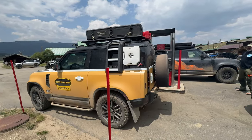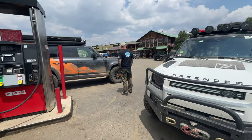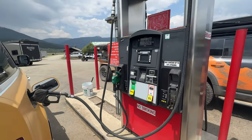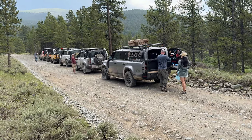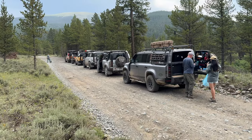We made a stop at the Taylor Park Trading Post. It's the only gas station around. There's only one pump. It's taking a while for all of us to get through it, but it's really the only choice we have. Right now we are at the trailhead of Tin Cup Pass. Everyone has stopped for lunch, and then we will hit the trail.